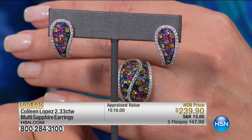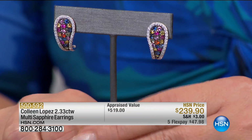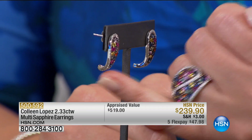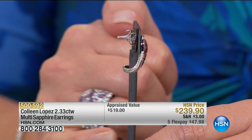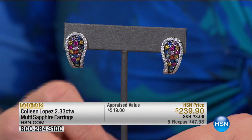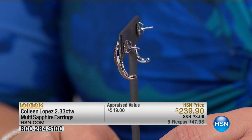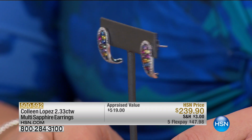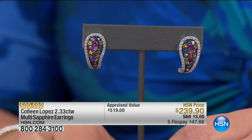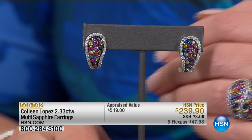And then the matching earring is pretty spectacular. Love these little earrings. It's what we call a J hoop, and you'll notice that it's almost a J shape. It sweeps underneath your ear. So you get really pretty flattering ear coverage when you wear this. And at the same time, you get tons of comfort. It sits flush to your ear with a clutch style back, and the actual sapphires, you can see them go, they just sparkle like nobody's business. What a beautiful set this is.